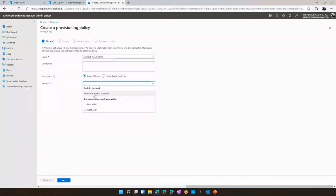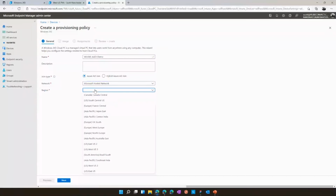If you wanted these machines that are native AAD joined to sit on a VNet that has access to other corporate resources or other services that are bound to an intranet, then I can create my own VNets anywhere in the world, wherever I might have my workforce deployed, and provision right to that VNet in the same way we do hybrid. In my case, let's go down this simple path of just choosing a Microsoft hosted network, and we have regions all around the world where you can provision these things, and we're constantly adding more of these.